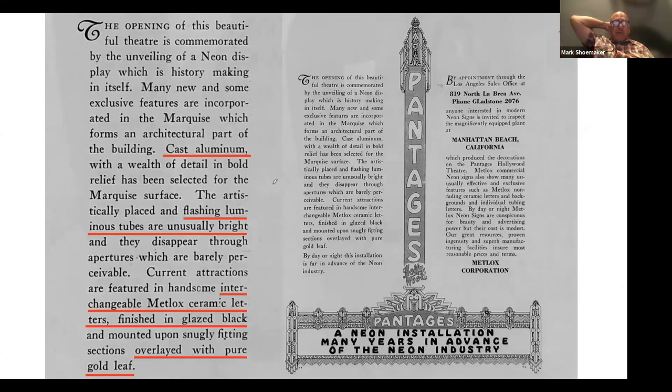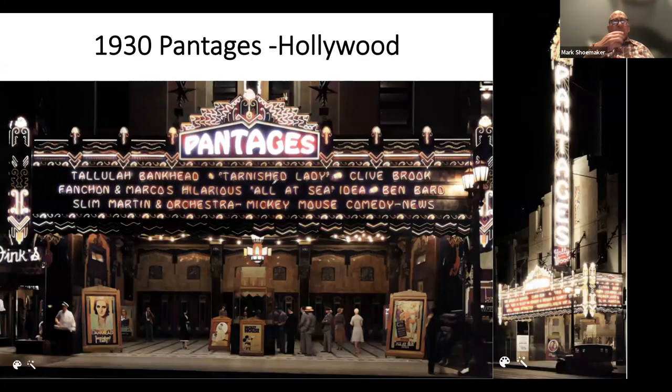The first major movie theater that used these designs was the Pantages. And I highlighted some of the features from this ad where the signage, the mounting structure was made out of cast aluminum. They had these flashing luminous tubes that were unusually bright. The interchangeable Metlox ceramic letters were finished in glazed black and overlaid with pure gold leaf. So when that thing flashed at night or during the day, it was, I'm sure, very impressive. And here's a colorized version of what that would have looked like. The 1930s Pantages in Hollywood with all those letters neon lit, as well as the tall vertical sign being neon lit.